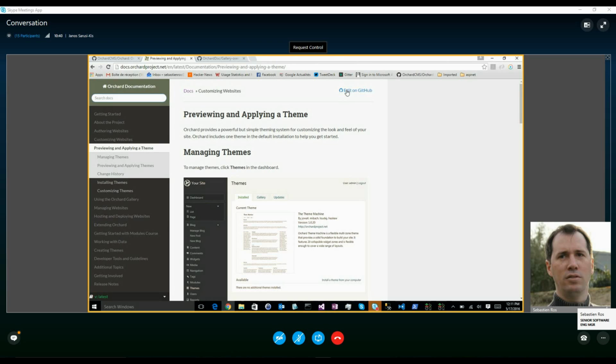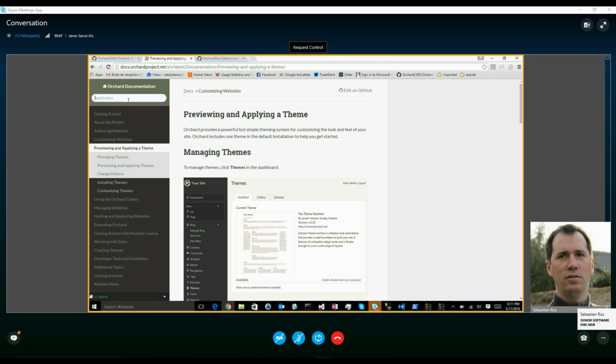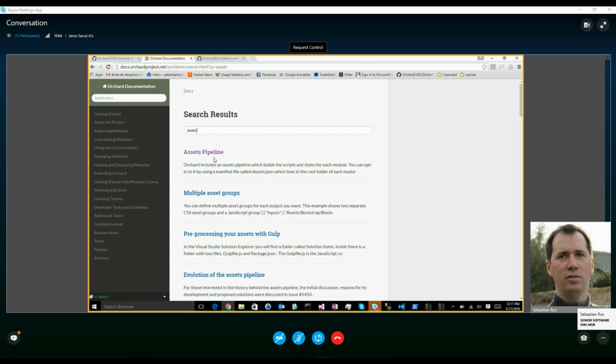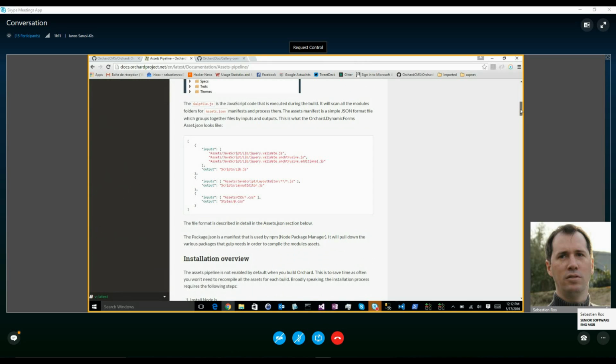See, beautiful. So this will be perfect to update the documentation. And we have a new section from Matthew, which is assets. Let's see if it works. Assets pipeline. Beautiful, such works. So lots of content for this feature.